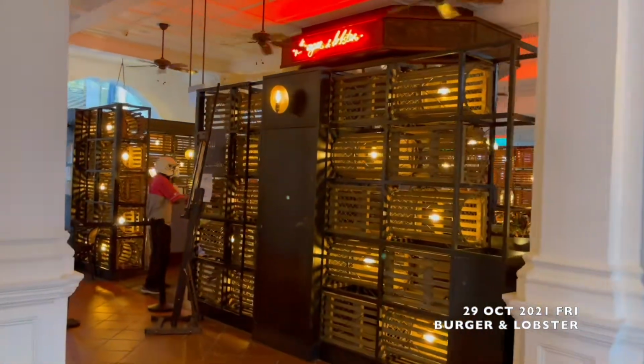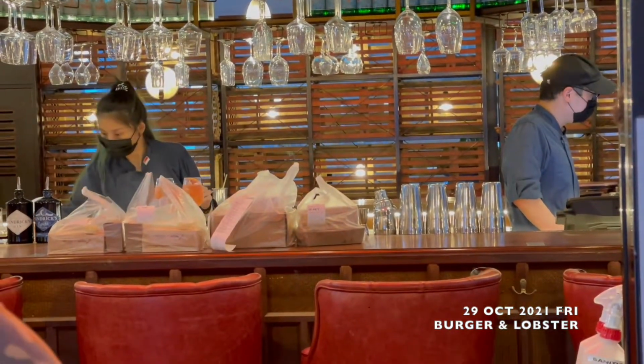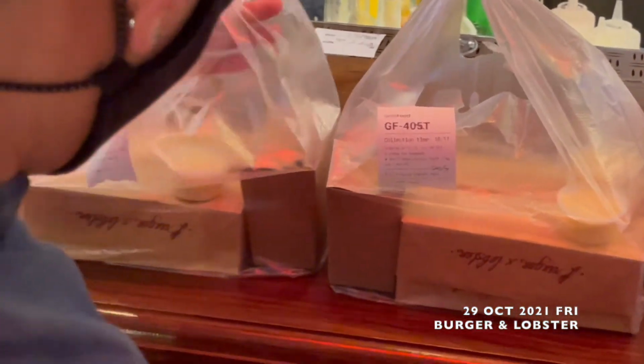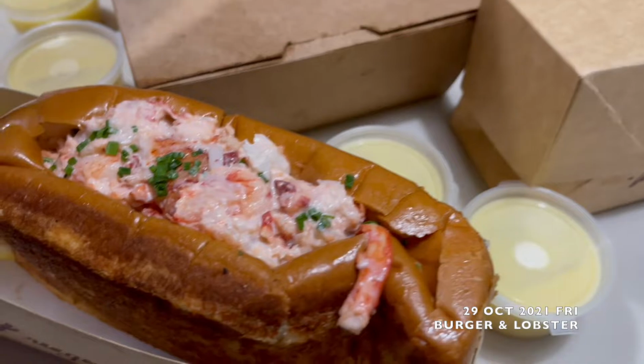Today's takeaway will be from Burger and Lobster, Raffles Hotel, Singapore. The dinner order was already nicely packed when I arrived. All ready for dinner. Are you excited? Ready to dive in with me?